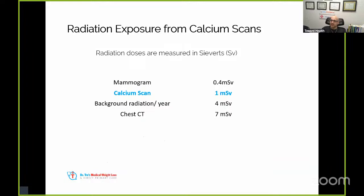The CCTA has about 7 to 12 millisieverts. The newer scans, the newer machines, like there's maybe 10 or 20 of these in certain areas, they have a lot lower radiation. So I think the radiation issue will decrease over time.